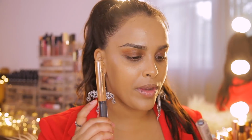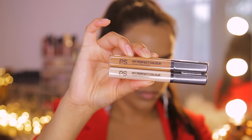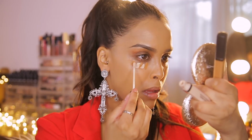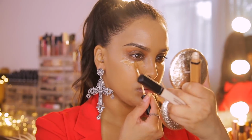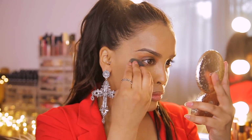However, what I'm going to do is I've got a darker one, which is caramel, and then I've got a lighter one, which is in the shade Cool Sand. I picked up Cool Sand because it's lighter, but it's got more of the yellow undertone to it. So I'm just going to mix these two together and pray for the best that it makes the same shade as my skin tone. I think it will work nonetheless, and then if I like it, I'll go back and get toffee.